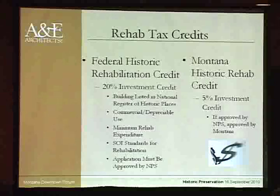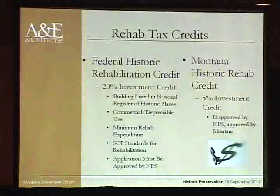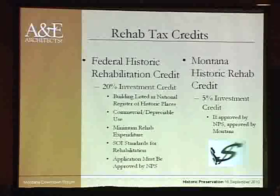Also with the rehab tax credits, when we did the Higgins building, it was a 25% historic tax credit, and then in 1986 they changed that. Now there's a 20% investment tax credit for rehabilitation of historic buildings, and then Montana has a 5% investment credit for Montana taxes. So in other words, between the two, it's still up around 25%.